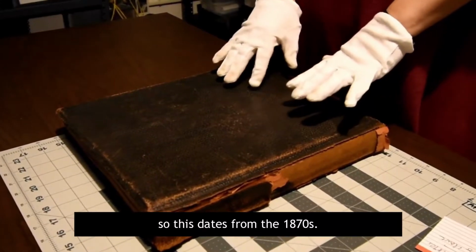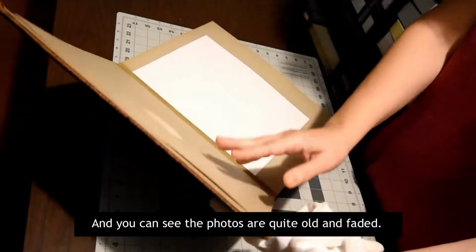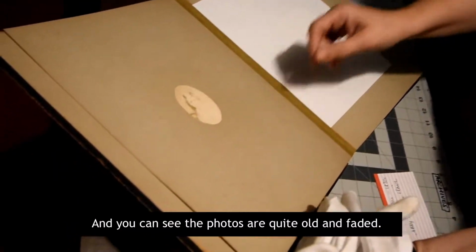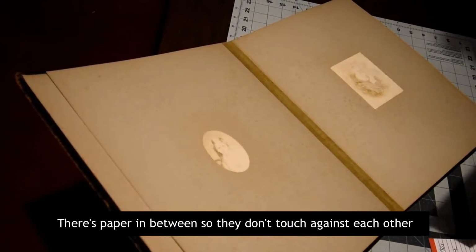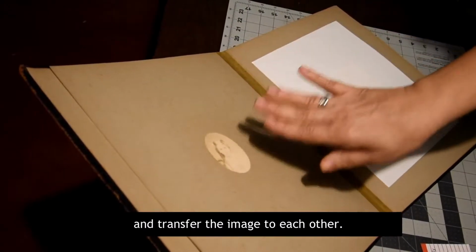So this dates from about the 1870s, and you can see the photos are quite old and faded. There's paper in between so that they don't touch against each other and transfer the image to each other.